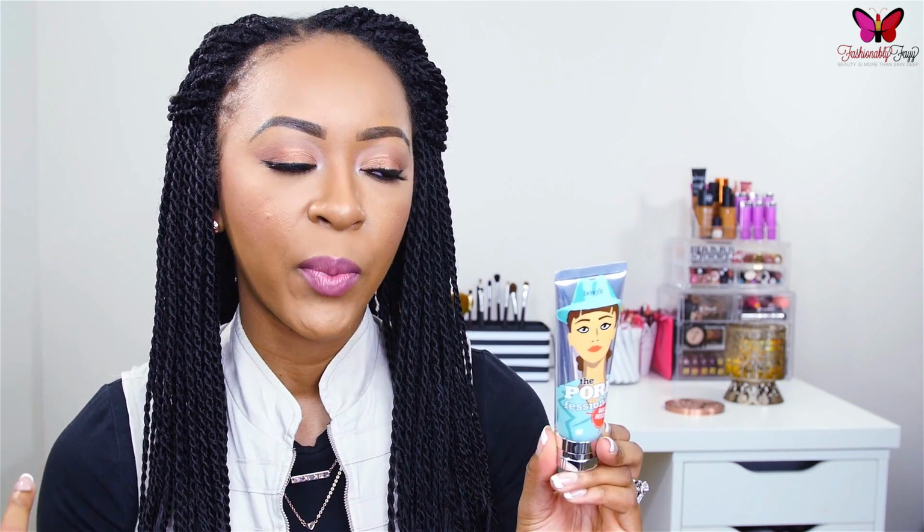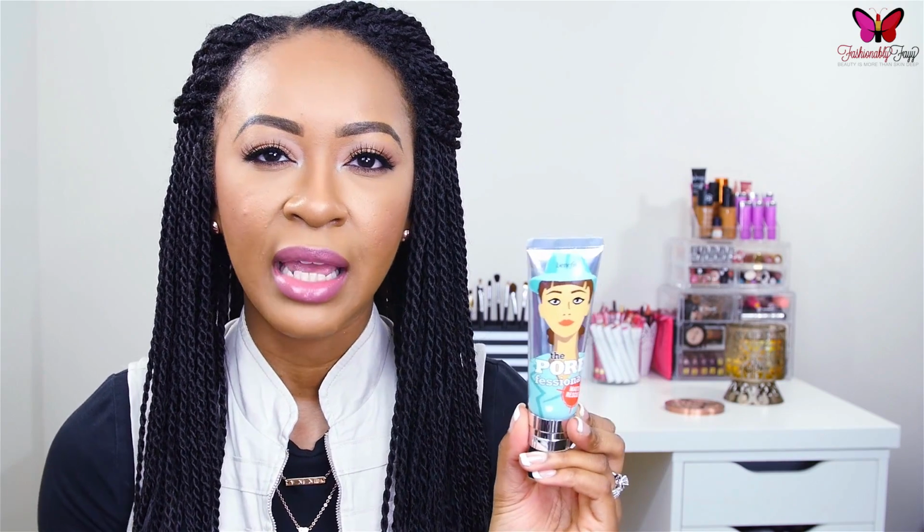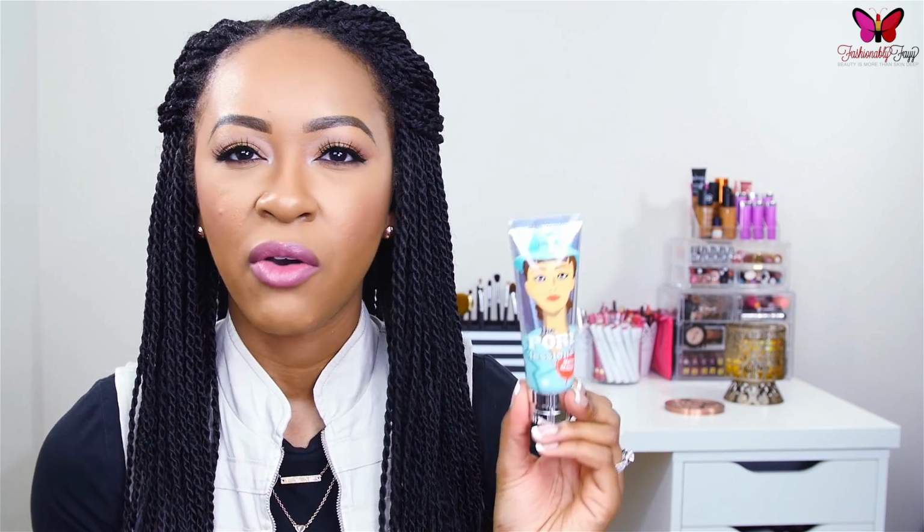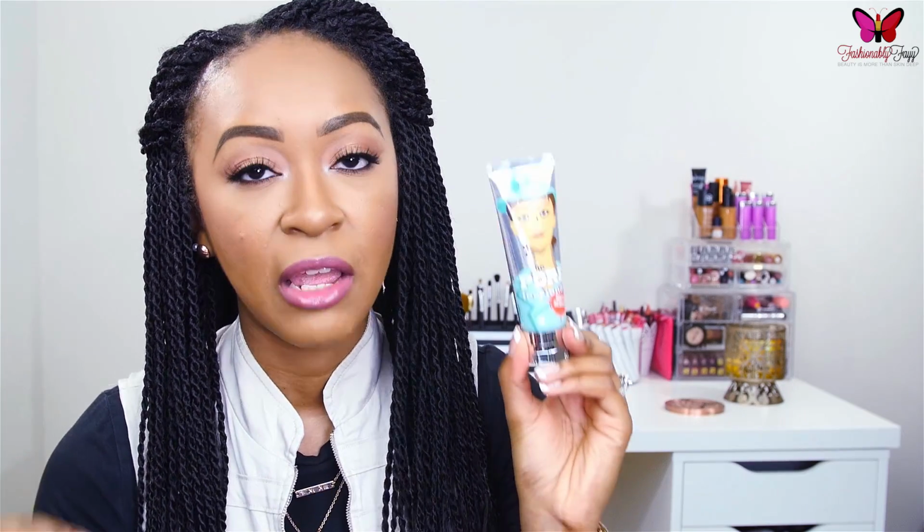This one, what it claims to do is mattify, blur your pores, and it leaves an invisible finish. I do agree with all of those claims. However, I would not use this by itself without another pore filling primer, because I don't find that it fills in my pores and blurs as much as an actual product that is meant specifically for pore minimizing. But I do really like this product as another skin prep product, so I did want to go ahead and mention it to you.